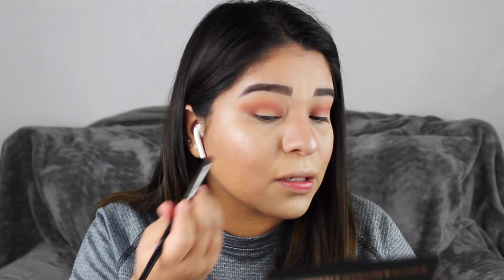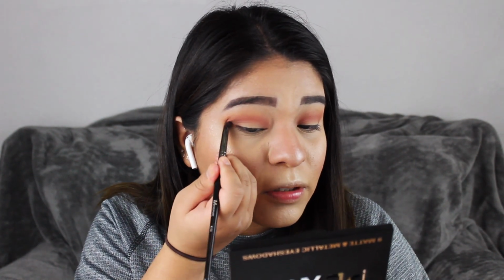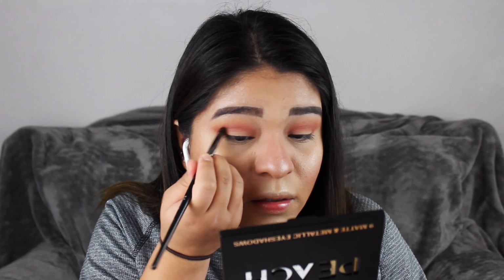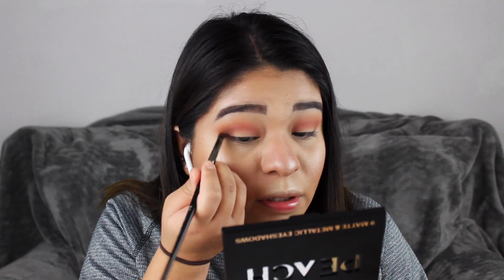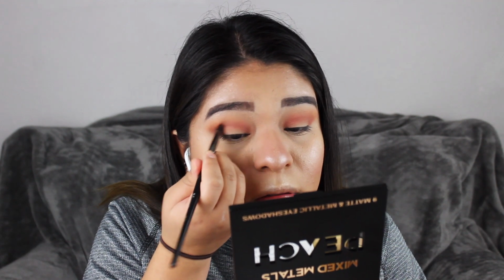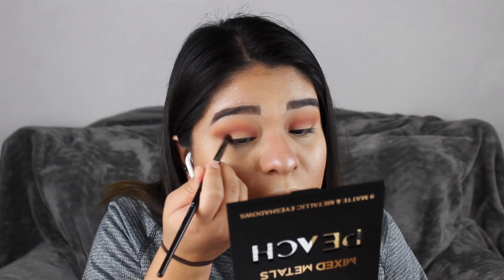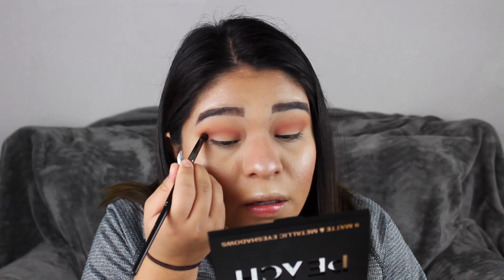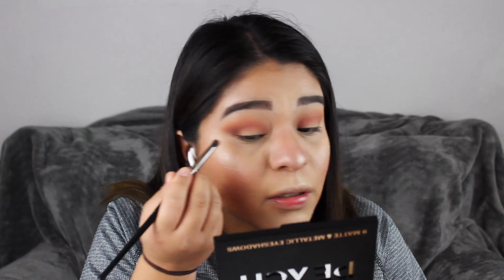It's not as pigmented as the rest of them. I thought it was going to be more chocolatey than it is. Pigment's not there. I feel like I really had to build it. It's just not as good as the other ones, the ones that I've tried so far. It's not as pigmented. I feel like I've been doing this forever right now. I do not like that.